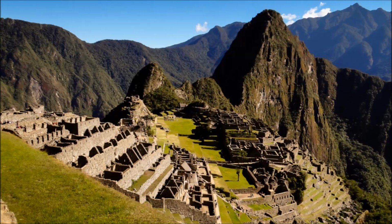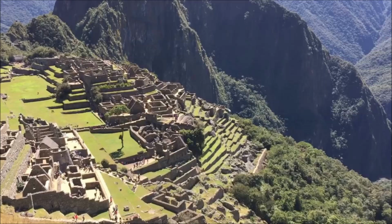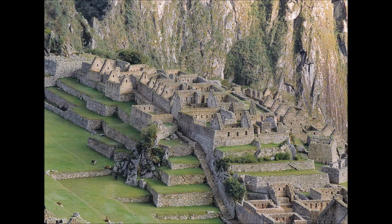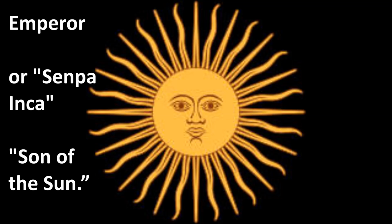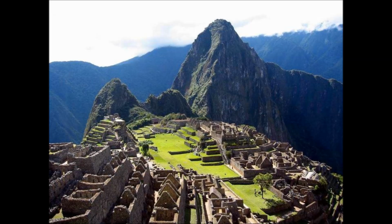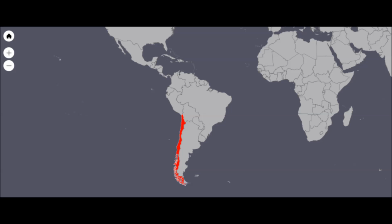By the year 1450, the Inca Empire had become the largest empire in the Americas, and one of the largest unified civilizations of its time. Over 12 million subjects were loyal to their emperor, their Sapa Inca, their son of the sun. The Incan Empire held ground in Chile, Argentina, Bolivia, Ecuador, Colombia, with the capital in Cusco, Peru.